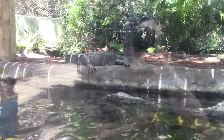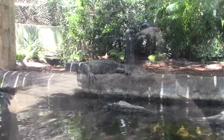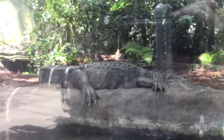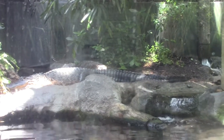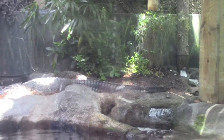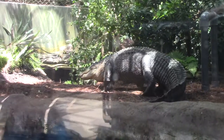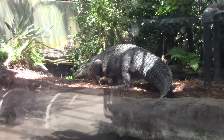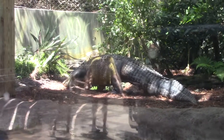Got some American alligators. I don't see it anymore. This guy's up here. Then you got a couple others over here on the side. Just lounging. Look at him. Just lounging. Oh, he's up moving around now. It's really cool.